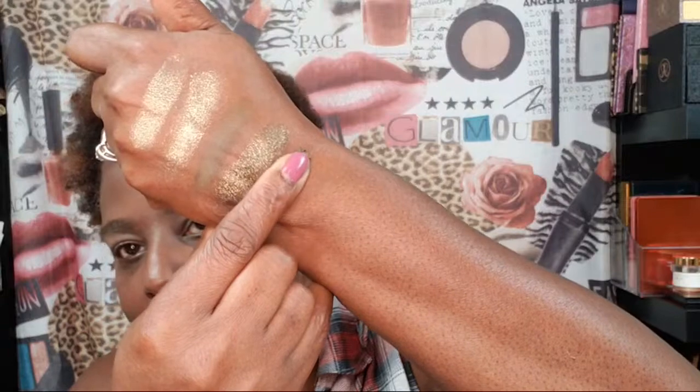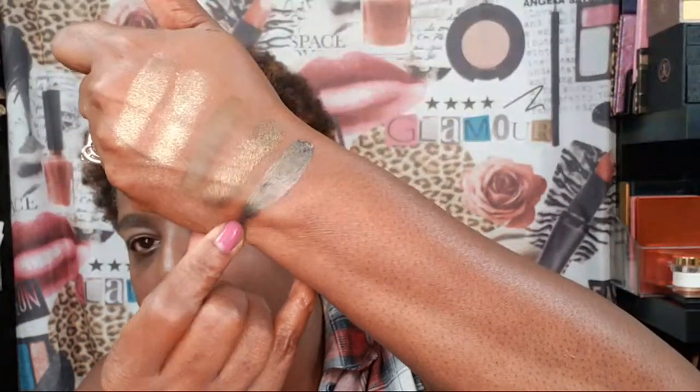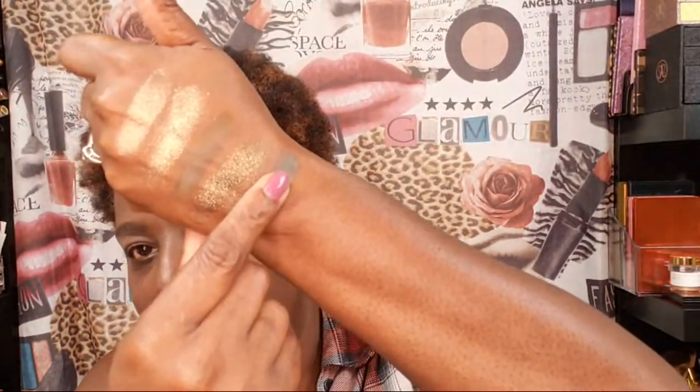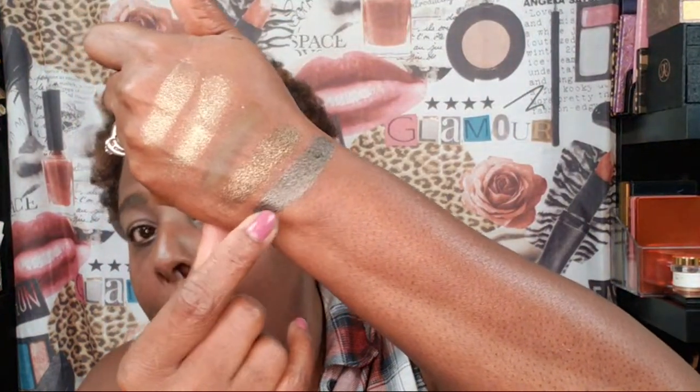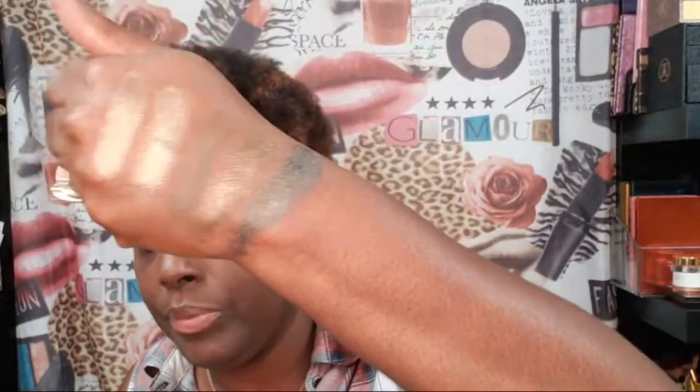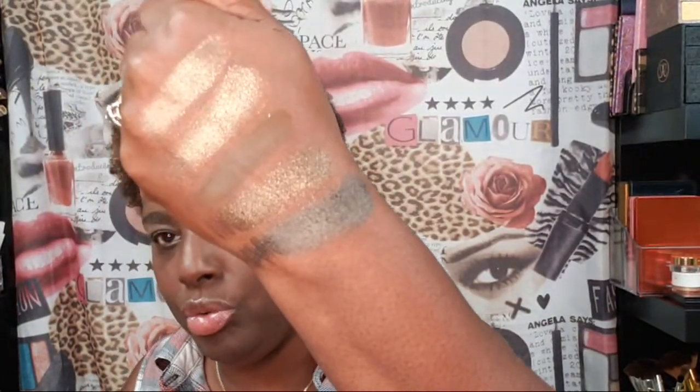Very chunky. Y'all see it? You can see it. So you definitely want to use this palette prior to doing your makeup. If not, honey, you might have some issues.